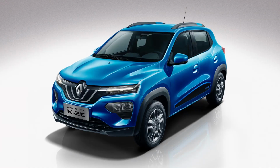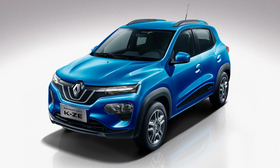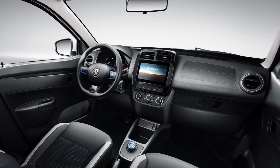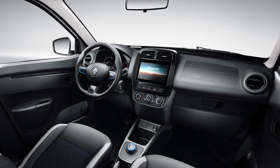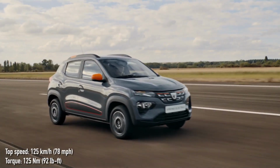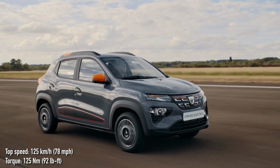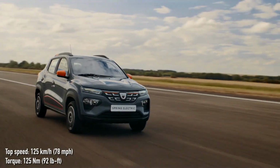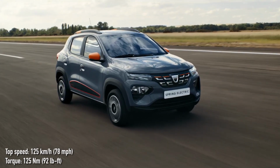And now about the specs, which, again, are nothing to write home about. The Dacia Spring has a 33 kilowatts or 44 horsepower electric motor and a 26.8 kilowatt-hour battery. It's the exact same setup as in the Chinese market Renault City KZE, and it makes sense since the Spring is the same car as the City KZE, only adapted for sale in the European Union. It has a top speed of 125 km an hour or 78 miles per hour and a maximum torque of 125 Newton meters or about 92 pounds-feet.